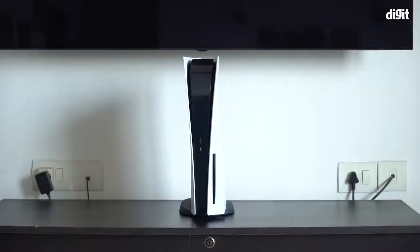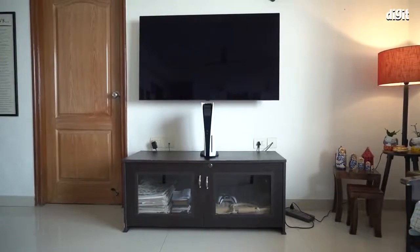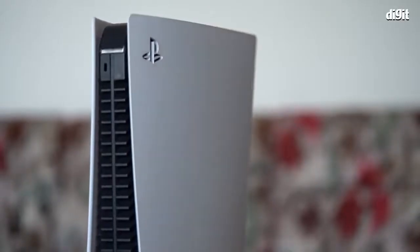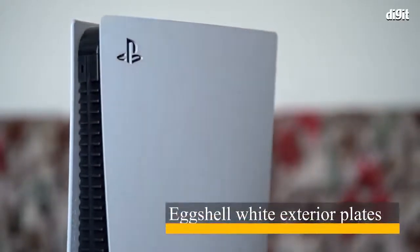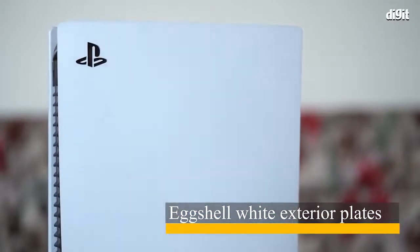I mean, anyone who's entered the room where the PlayStation 5 is kept definitely turns their head towards it and knows exactly what it is. Now, considering the color of the console, it isn't exactly white. It has a slightly off-white color to it, and it's been a month since I've been using it and it has gotten a little dirty, so you are going to end up cleaning the console a lot more.